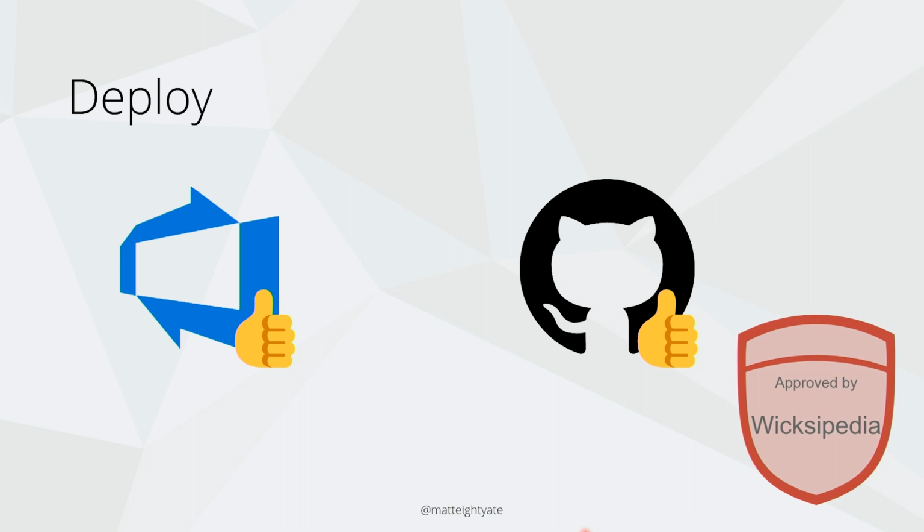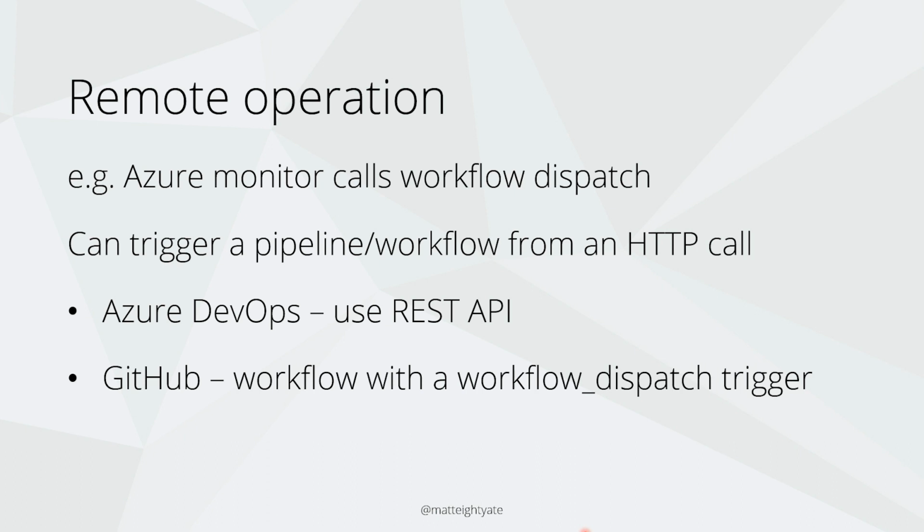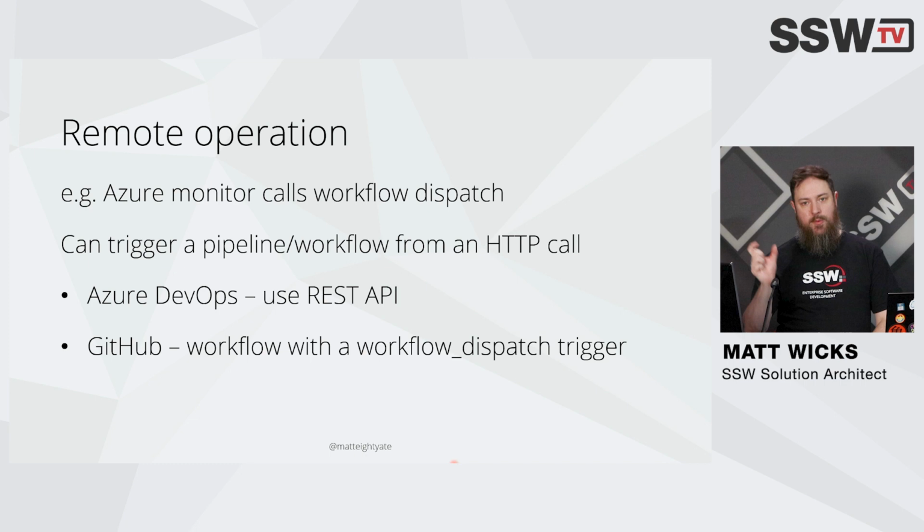Okay, we've deployed our code where we want to operate on it and make sure that it runs normally in production. So let's consider a situation where we've got Azure Monitor looking at our app, and it wants to respond to certain things. Like when a certain event gets logged in the console and that gets reported to Azure Monitor, we want to run a script for whatever reason. Contrived situation, but let's just go with it.